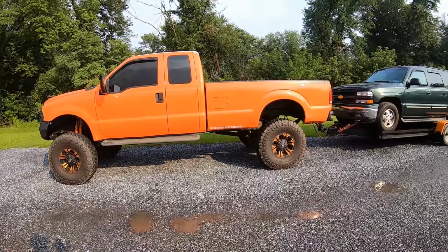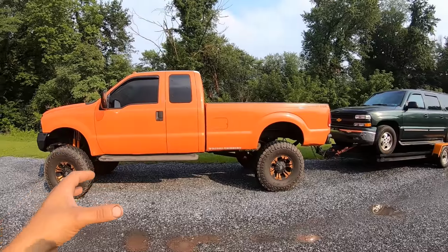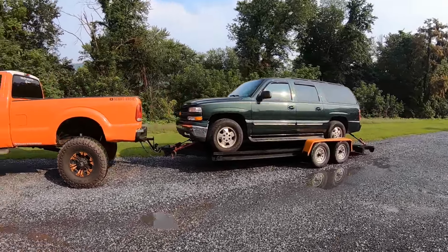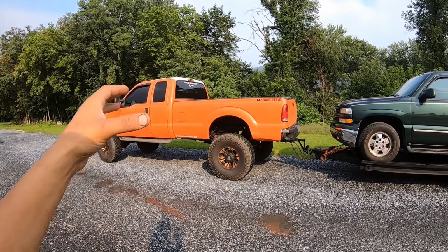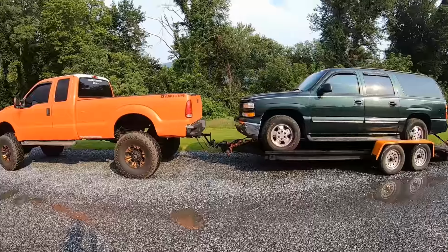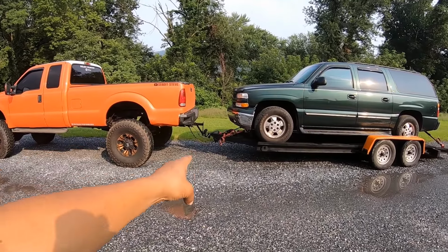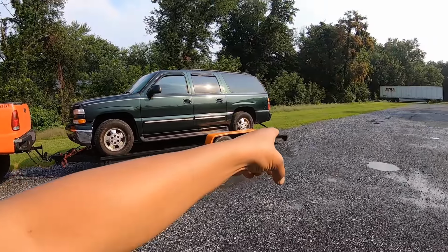But man, this thing finally looks good. The matching trailer to the matching truck. I've got to admit, all this time is finally starting to pay off. I know I've had this truck for over a year now, but I'm so thankful that we're finally able to use this thing. And one thing we do need is more than a 12-inch drop though, because I need probably about an 18-inch drop just so that the back of the trailer doesn't hit.